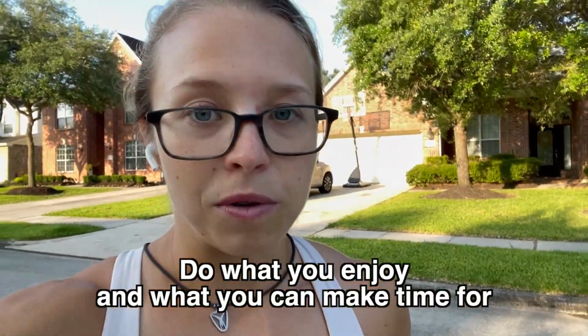Now, how I reach those 10,000 steps varies throughout the year. So in the cooler months, I'm able to take more walks throughout the day, and that's something I really enjoy. It's a nice opportunity for me to get away from my desk, but you know what? In the summer, it's just not possible. Houston is notoriously hot and humid, and I intentionally make my walks longer in the mornings in the summer. And I'll walk for at least an hour, but it might not be possible for everybody.